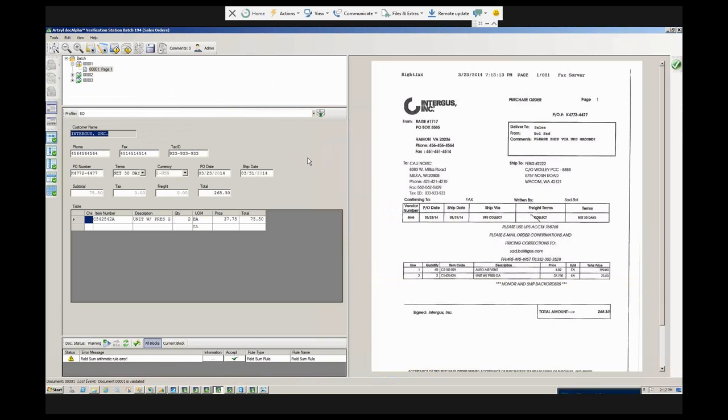So just a little bit of a navigation of what you have here. Here I have my batch structure. On the right-hand side, we have the image. And as you can see here, as I hover over my image itself, this is what we call digitizing.